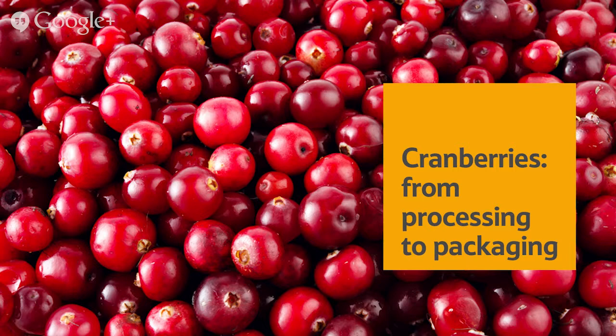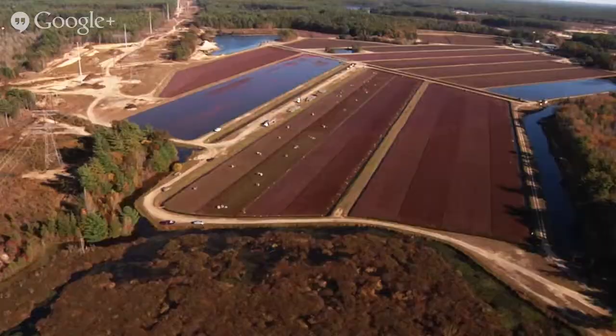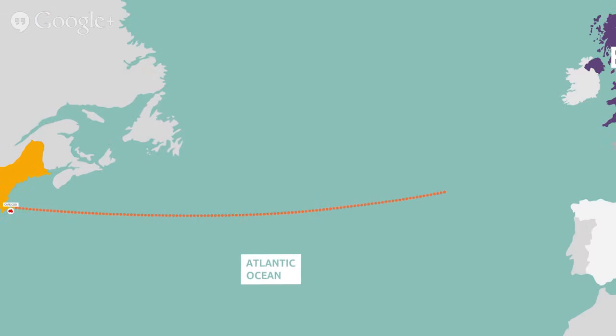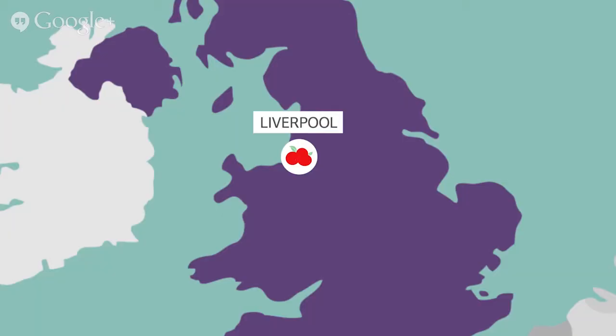Cranberries, from processing to packaging. The cranberries that have been freshly picked at Edgewood Boggs Farm in Cape Cod, Massachusetts, make their way across the Atlantic Ocean from the United States of America to the UK. It takes between 7 and 10 days for the ships to travel all the way across the ocean to their destination at Liverpool Docks. Once they arrive, the cranberries are delivered by road to the packhouse in Kent.